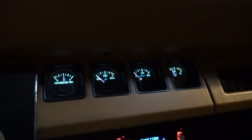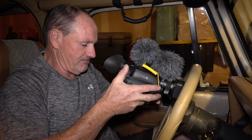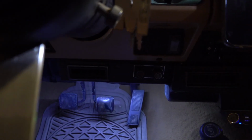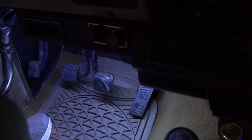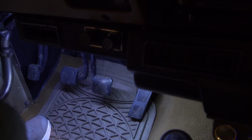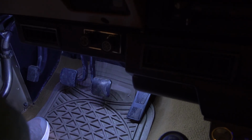So if you can see here, we've installed all LED lights across the dash. Okay, and that's made a huge difference. And then along with that, in the floorboard, you can see I've got a little bit of light down there. It's generally really dark, but we've installed some LED underlights, just LED strip lights to keep that well illuminated. Not well illuminated, but illuminated enough to where, you know, if I drop something, I can see it, I can check around.